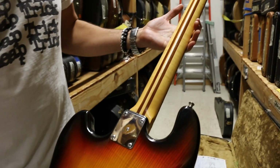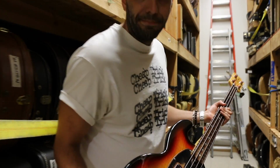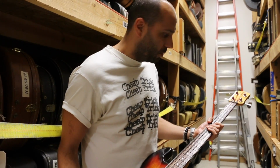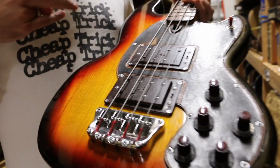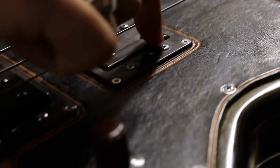Multi-piece neck. Maple and some kind of African cool wood. Premium hardwoods, I think they called it. But what really is really cool about these are these pickups. These are 8-coil humbucking pickups. See these little dip switches on the side here? These are all different little tone enhancing switches.